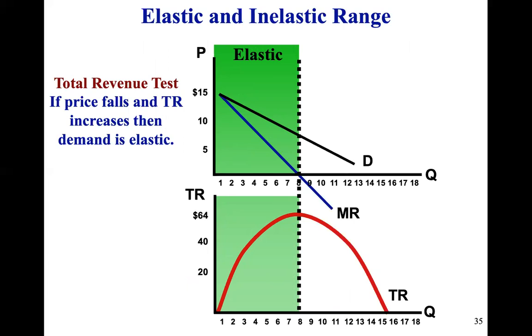Why? Well, we can use the total revenue test. The price goes down and the total revenue goes up. And if that relationship is inverse, we know by definition that it's an elastic range of the demand curve. Look, as we move, say, from 1 to 2 units, or from 3 to 4 units, or from 5 to 6 units, what's happening? Price is falling. How do I know? Because my demand curve tells me the price. So as we move from 3 to 4 units, for example, we can see that the price is going down. And as the price is going down, what's happening to total revenue? Our total revenue is going up.